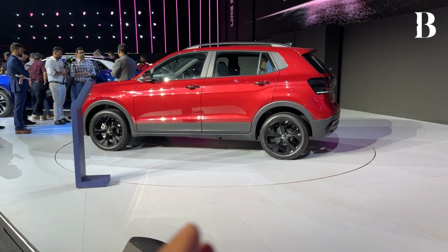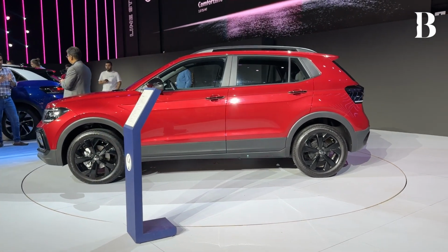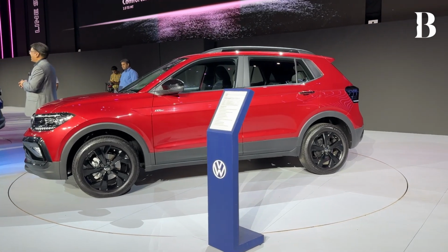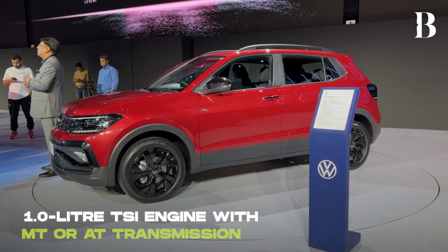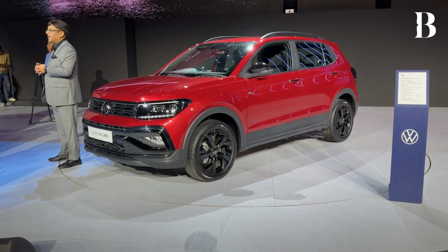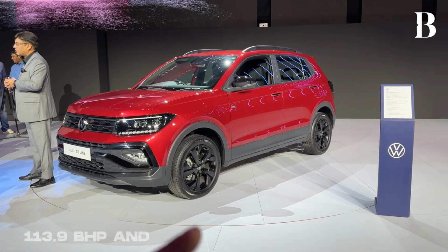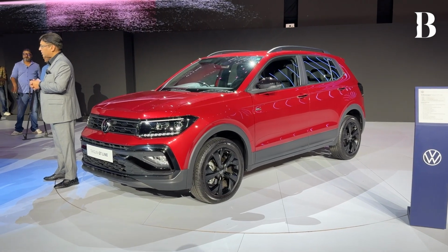Now Volkswagen tells us that the idea behind the Taigun GT Sport lines is that more and more customers these days are looking for personalization options for the Taigun SUV, and that is exactly the niche and the segment of the market that the brand is trying to target with this new variant of the SUV.